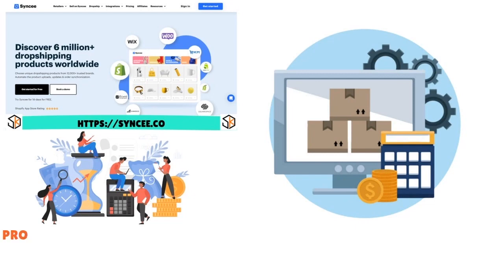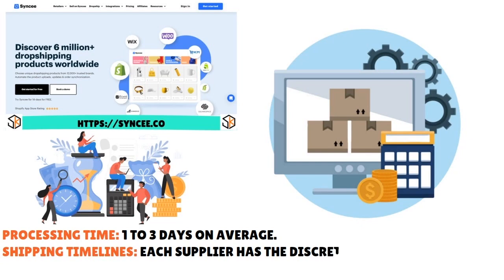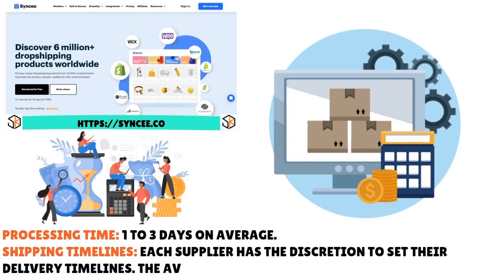Okay. Now, the processing time, we are speaking about 1 to 3 days on average. And shipping timelines, each supplier has the discretion to set their own delivery timelines. And the average duration is 5 to 15 business days.